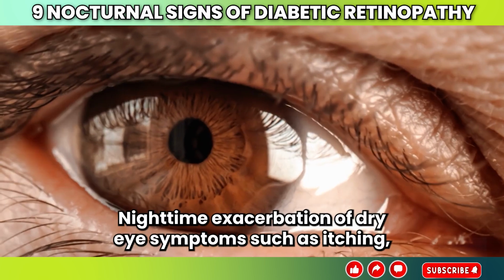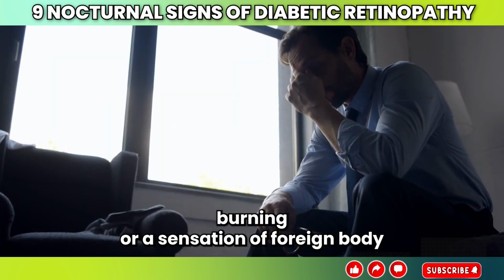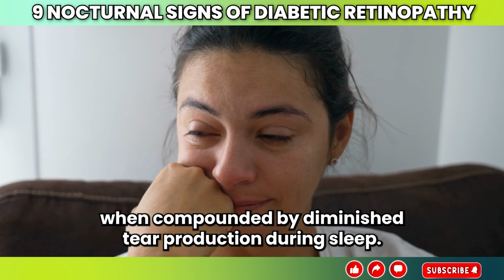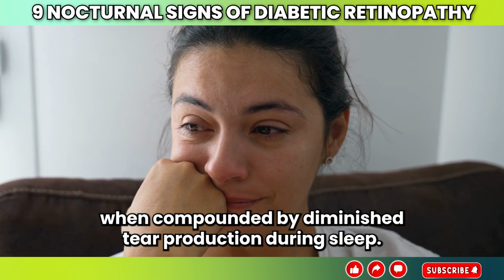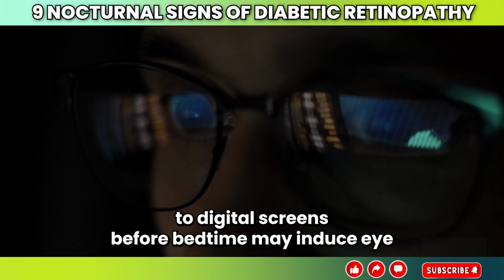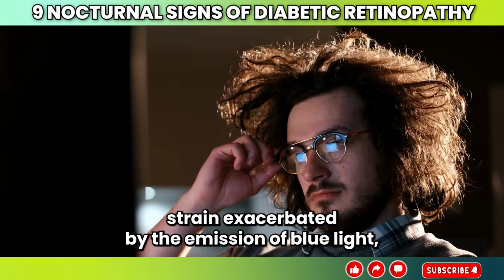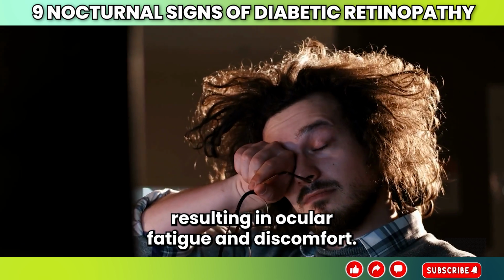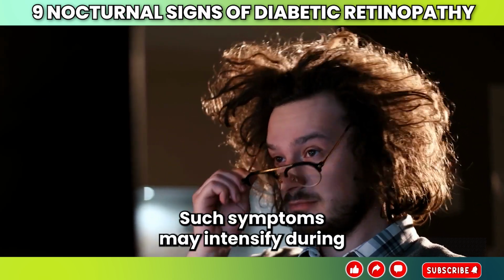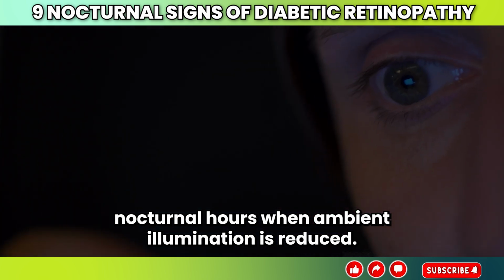Nighttime exacerbation of dry eye symptoms such as itching, burning, or a sensation of foreign body presence can exacerbate discomfort, particularly when compounded by diminished tear production during sleep. Furthermore, prolonged exposure to digital screens before bedtime may induce eye strain, exacerbated by the emission of blue light, resulting in ocular fatigue and discomfort. Such symptoms may intensify during nocturnal hours when ambient illumination is reduced.